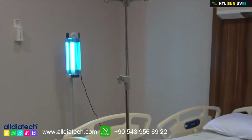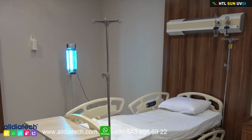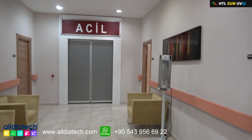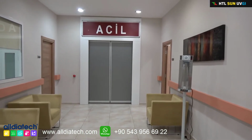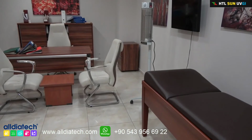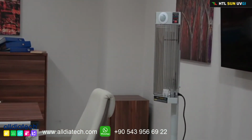The easiest way to protect against hospital germs is UV sterilization of doctors' offices, patient rooms, intensive care units and operating rooms. Our powerful HTL Sun UV360 model has been developed to be used safely in hospitals. We think UV sterilization will be mandatory in hotels and hospitals in the future.